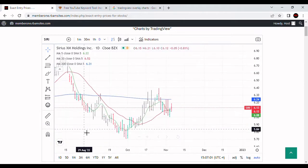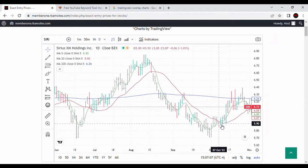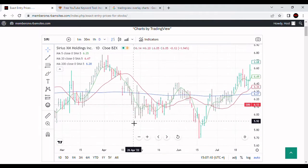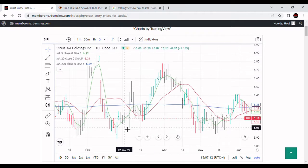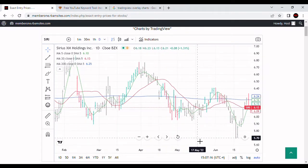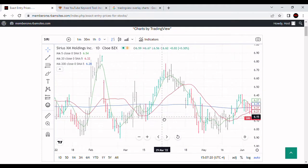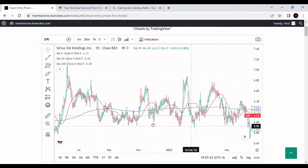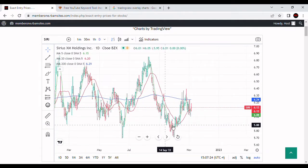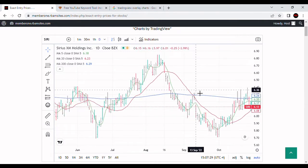If we spread this apart, we can see we have consistent rallies above the 20, consistent declines below the 20. So when you spread it apart and take a look at it, it's an amazing oscillating stock, just back and forth in a fairly narrow range, $5.70 to, let's call it, $6.80. And so it appears to me that people are just day trading or swing trading this stock for under $1, low risk.